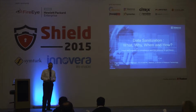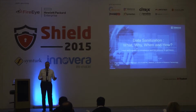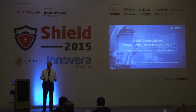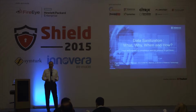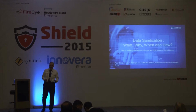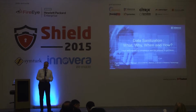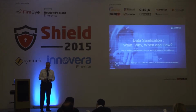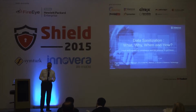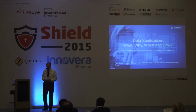Data sanitization. So how many of you are familiar with data sanitization? Not many hands. I can tell you that it doesn't mean cleaning the data. It means getting rid of the data eternally, forever, without a trace, so that you can't do reverse engineering to get it back, period. I'll give you some examples quickly. We've got only 30 minutes, so probably there will be no questions again during this presentation.